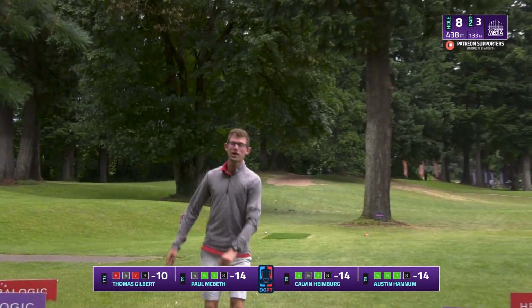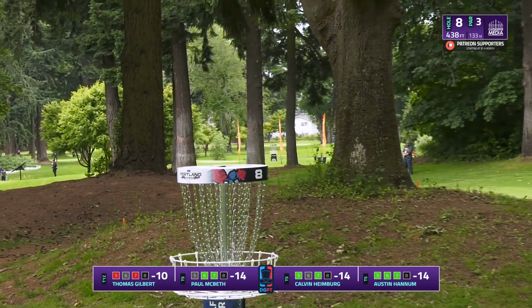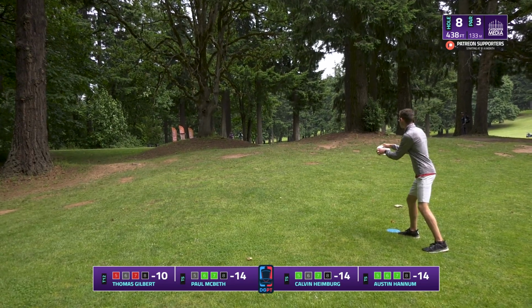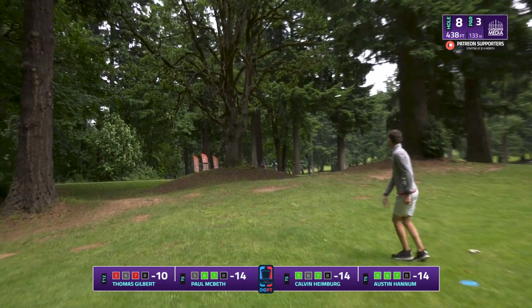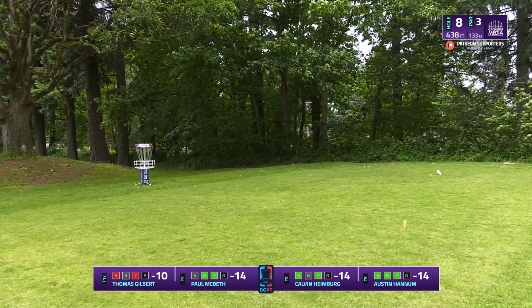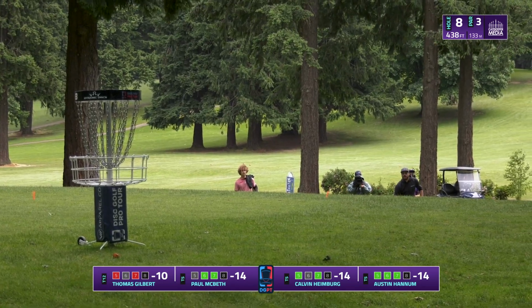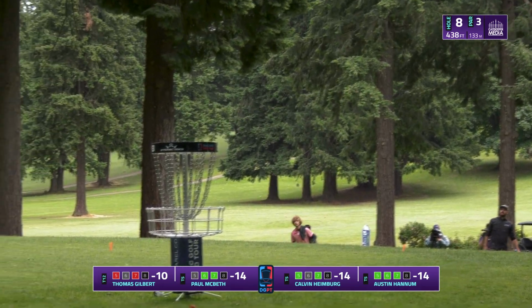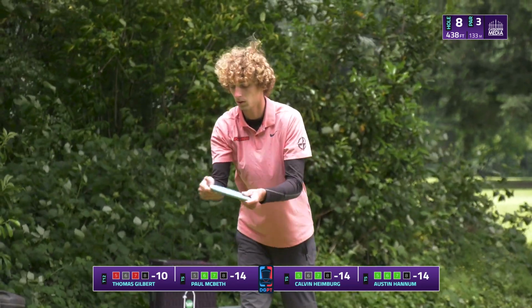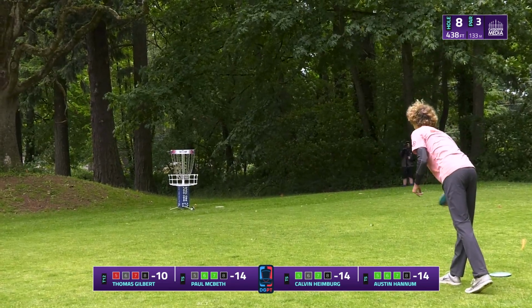Oh my God! Why are you early? A little bit of frustration from Thomas. Back to back early releases off the tee. Someone like him with such snap and such power, I feel for him. Those are the feelings on the course when your body is just not cooperating with you. Hopefully he can slow down and figure out what's going on.